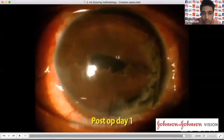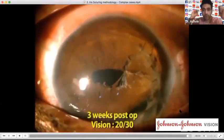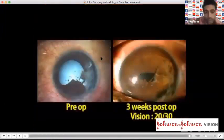The idea here is basically, now you see the end of this case. This is post-op day 1. I want to show you the post-op day 3. And here is a 3-week post-op. The patient was exceptionally well, with 20/30 vision.